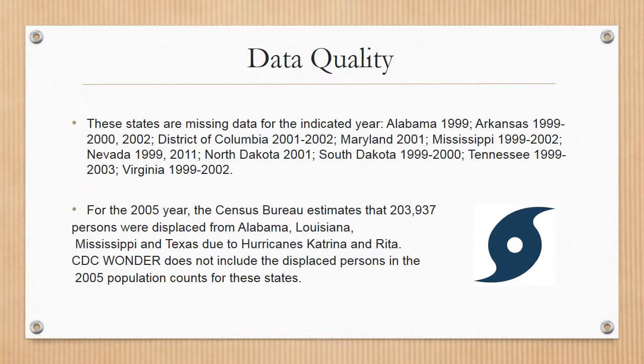There were only a few limitations to the data. First, there are some states that are missing data for the indicated years listed in the first bullet point. There were unfortunately no reasons provided for the missing data, so we just have to take that into account. And then for the year 2005, there was a displacement of up to over 200,000 or so people due to hurricanes Katrina and Rita, and that was also not taken into account. But overall, I feel that the quality of the data is pretty good, considering the years and the scope of the data.